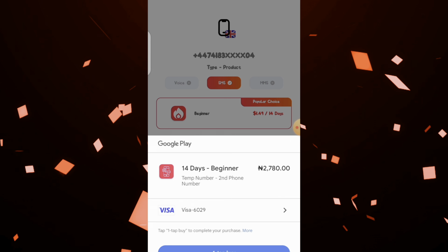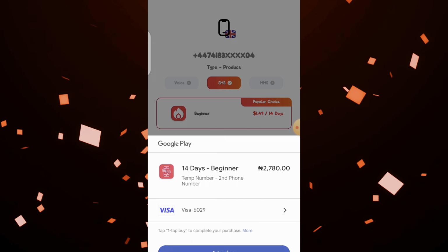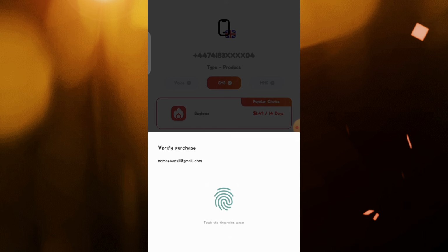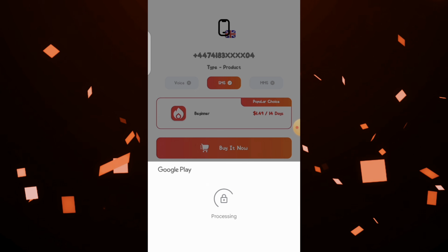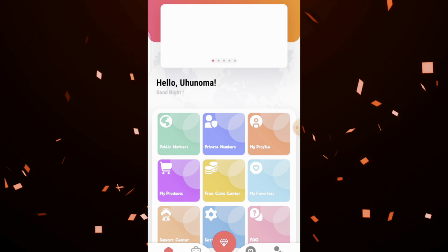You can get this number. Now, if you click on buy it now, you can easily get this number for 2,718 naira. Click on one-time buy and you can just easily verify your purchase, and this number is yours for use. Now, this platform is called Temporary Number eSIM.